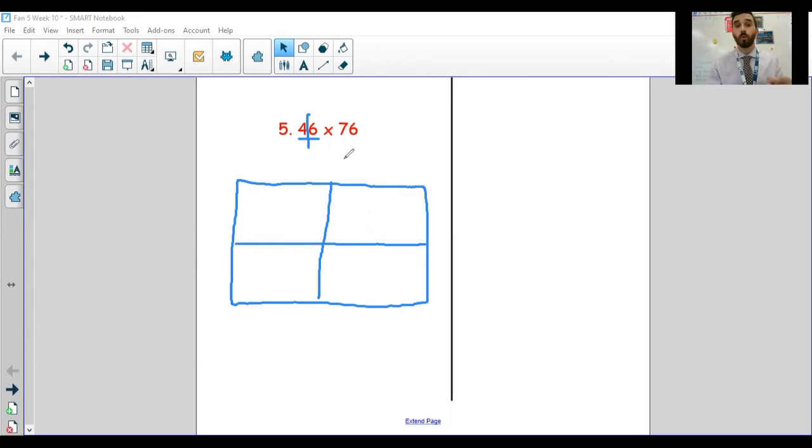That means I have 4 tens. If you have 4 tens, you would put a 4 and add a 0. If I have 6 ones, I would just put a 6 right here. So that 46 is broken down into 40 and 6. Same thing for 76. I've got 7 tens. That number would break down to 70. That 6 would just be 6.